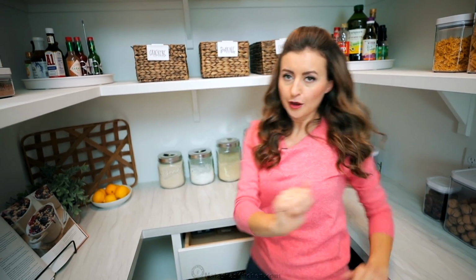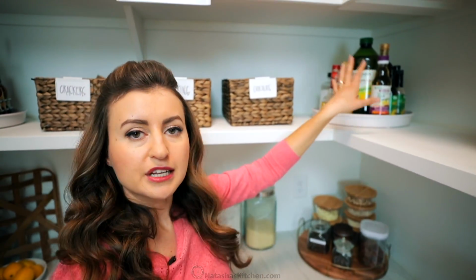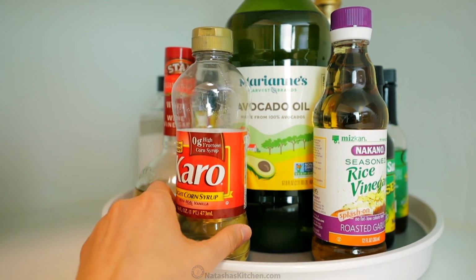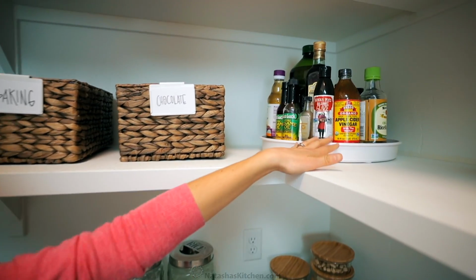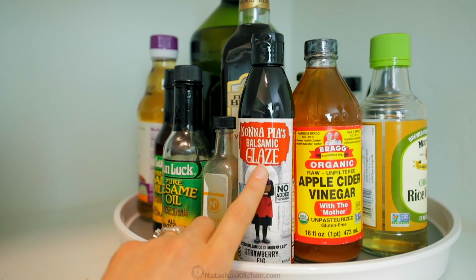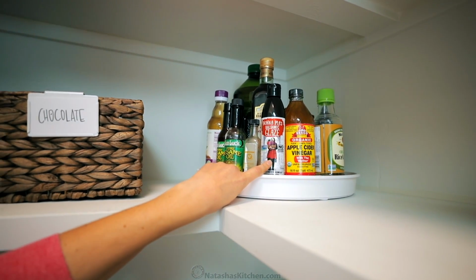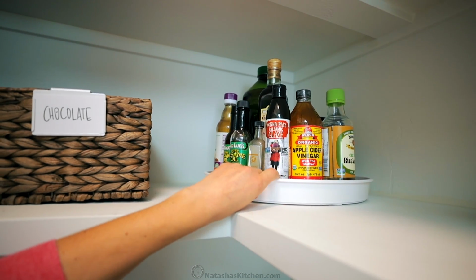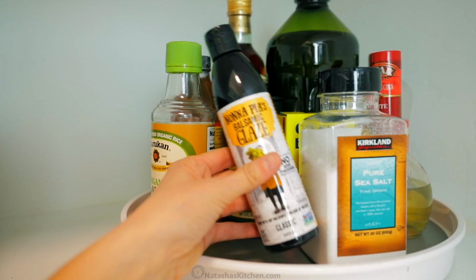Okay, and then right over here, we've got our salts, vinegars, and oils that we use often. So again, the turntable is so convenient. This stuff, I love this stuff. I love homemade, but it's awesome to keep a stash of these, the Nona Pia. I will link to these. There's 2 flavors, I like them both. Here's the other one.